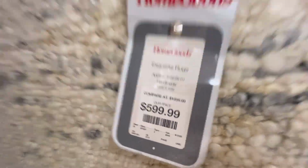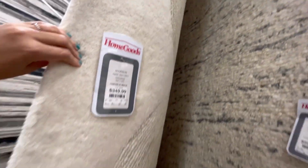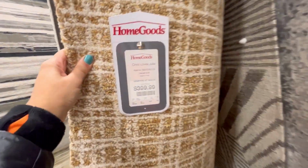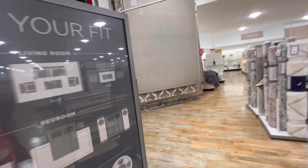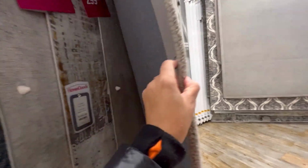$5.99, y'all. Lord of mercy. A lot of these are $3.99. This one's cute. That's $2.99. But that won't go with me. None of these like this are in the colors I need. Let's go over here. These are supposed to be, I don't know if they're supposed to be sale prices or what, $2.99. No, that's the price.